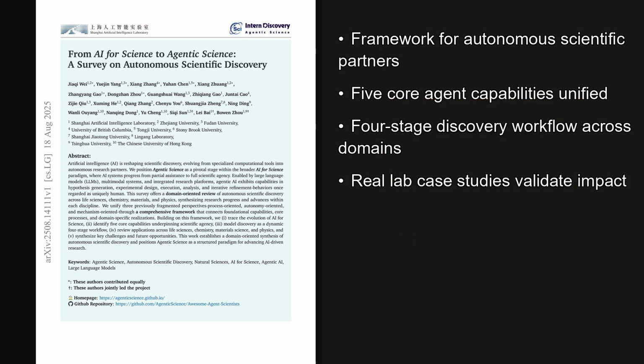I'm Alex. Today we are looking at a paper from the Hugging Face trending list, published on August 18, 2025, which was 3 days ago. The big idea is a structured case for agentic science, where AI systems move from partial helpers to autonomous scientific partners that propose hypotheses, run experiments, analyze data, and refine knowledge with minimal human input.